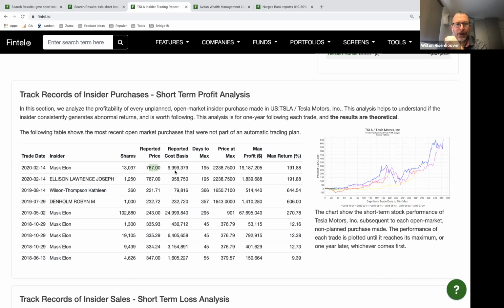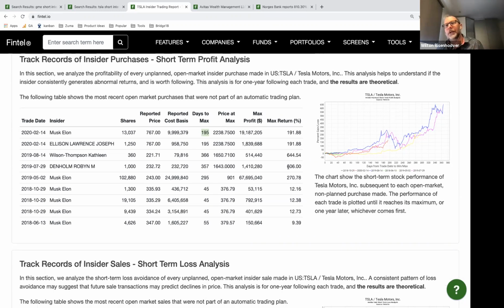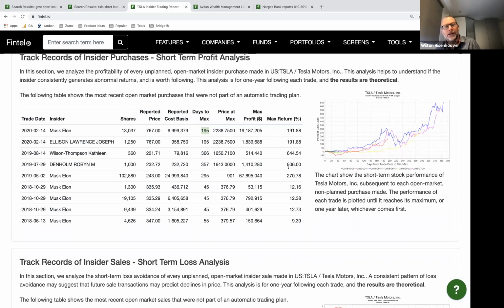So in this case, the share price continued to climb for 195 days, and the price at that point in time was $2,200. And so if he had sold at that point in time, then he would have received a return of 191%. The idea here is that it's illegal for insiders to trade on material non-public information, but if they think the company is going to do well and they don't have anything specific, then they're allowed to buy and they're allowed to sell.